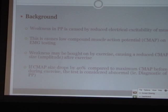So as I mentioned before, the weakness in periodic paralysis is caused by reduced electrical excitability of muscle. Okay, so if we stimulate that muscle, the CMAP that we obtain from that muscle will be reduced when the muscle is weak, and then will become normal again once the muscle becomes stronger again once the attack has passed.